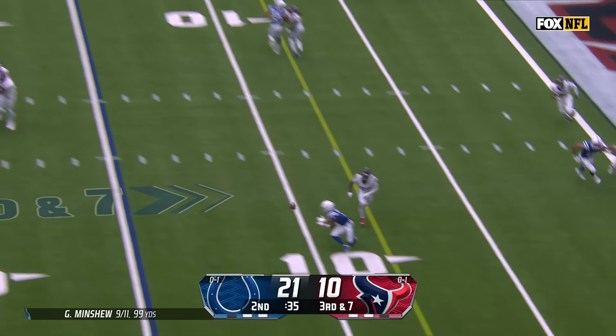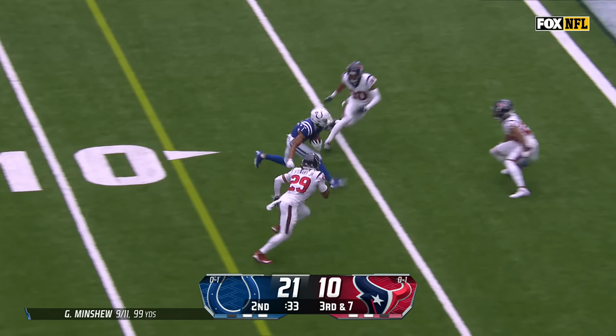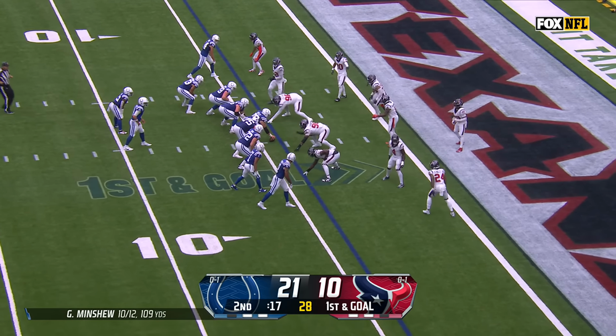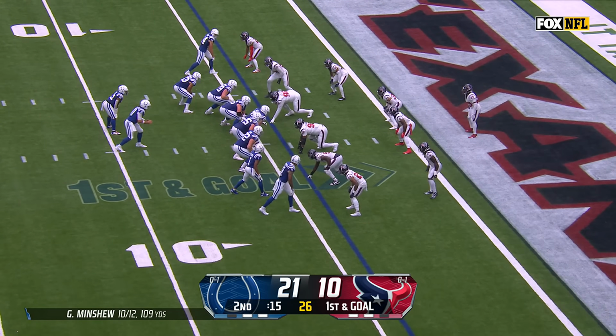Minshew, pressure on. He's got the throw. Inside the 5, Josh Downs going to try and stop and cuts back to the inside. Gets a nice gain for the first.